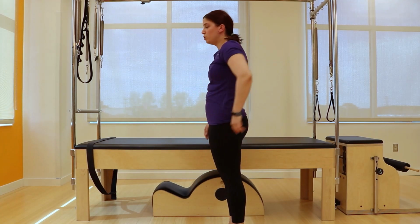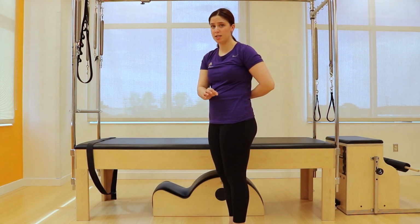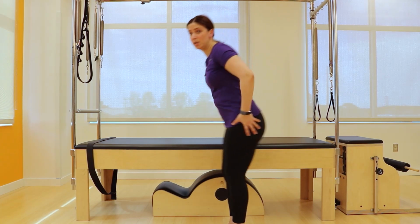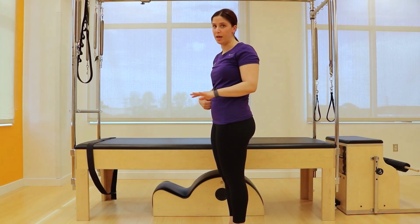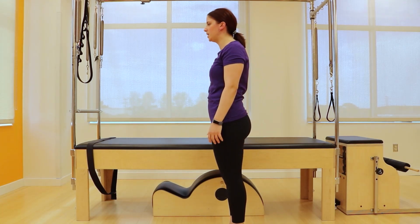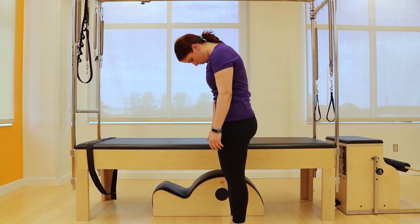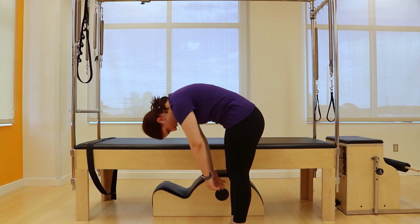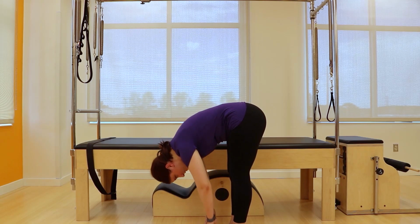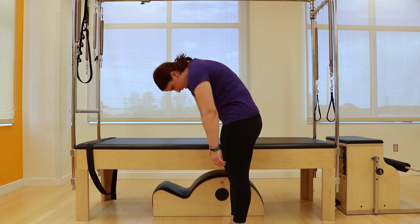Try to get as much motion out of each spinal vertebra as possible. Now, the really tricky part to this is to try not to let your bottom poke back. So that's where the articulation, or the spinal movement, is going to come into play. Let me show it to you again. Inhale at the top. Exhale, tuck your chin to your chest. Roll your shoulders forward. Try and keep your hips exactly where they are. Roll yourself all the way down to the floor. Take a breath in. And then exhale and peel yourself back up to a standing position.